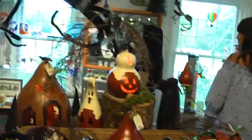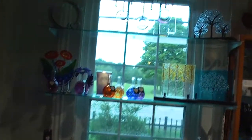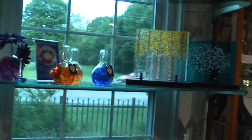You guys have these two glass menorahs, is that right? Yes, so this is actually glass, I would consider glass sculpture, which is a little different than some of the other pieces that we have in the shop. This artist is from California. She does beautiful work. It's very modern.